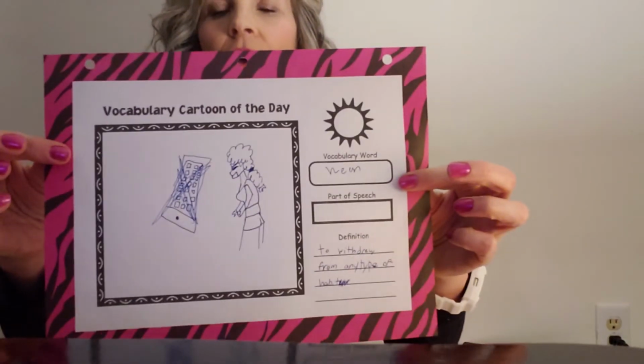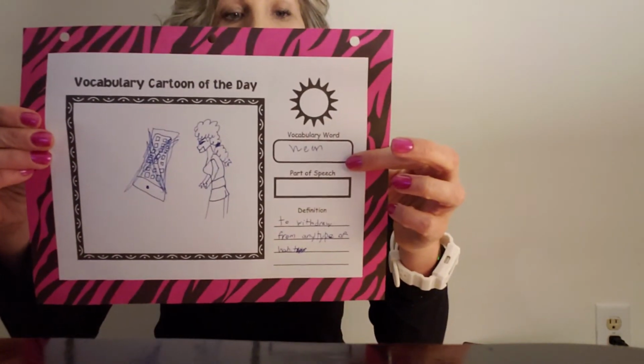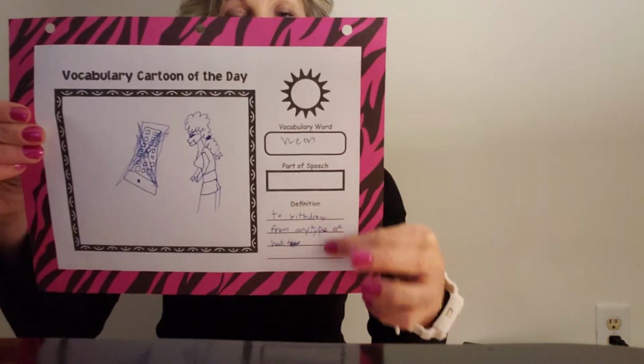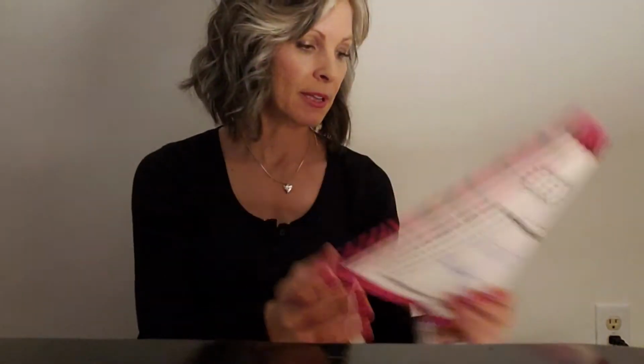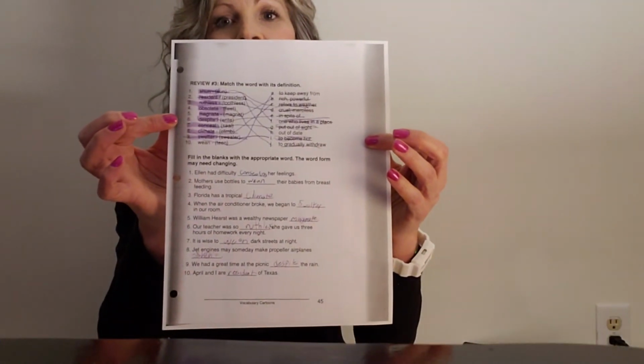So what I have her do, I'll just get a piece of paper, and she'll draw a picture and say what the vocabulary word is, the part of speech, and then the definition. Or she could do a sentence, or just write the sentence in here. It just depends on what she feels like. And then every 10 words, she takes a quiz. I'll show you a quiz. I just copied it, that way I can resell that book. But this is straight out of the book. So, yeah, that's vocabulary.